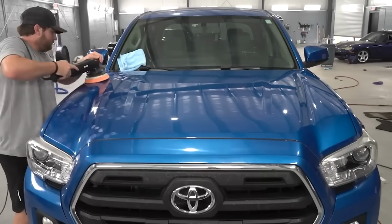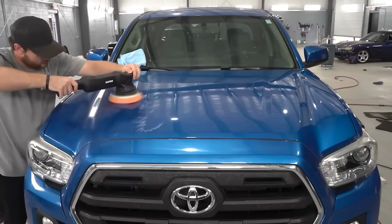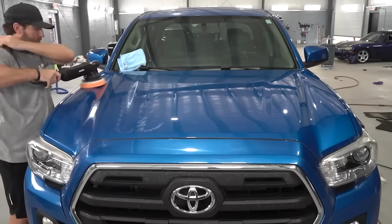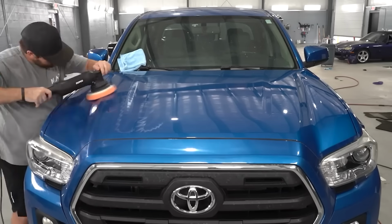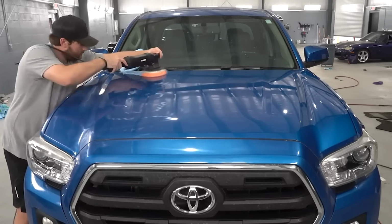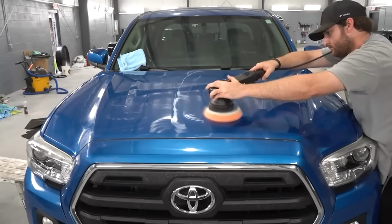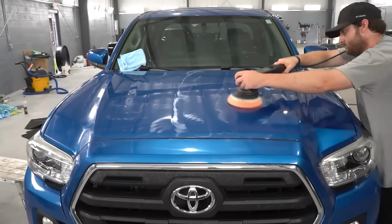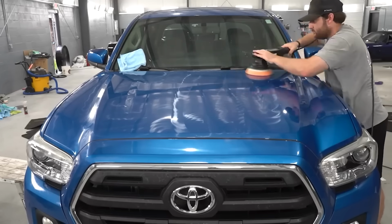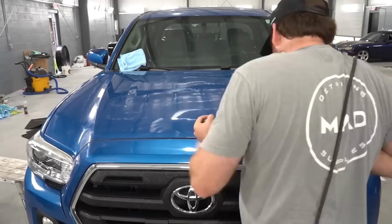I clayed the truck at the very beginning when I washed it. I can go ahead and start polishing it. For this, I'm using our Rupes 21 polisher, a medium cut polishing pad in HD speed. Honestly, I think this truck has never been washed, so there were really not many defects. There were some light swirls and scratches, but other than that, the paint really didn't need much. So yeah, this isn't gonna be a full correction, but this is going to bring back a lot of gloss to the panels, and it's gonna leave behind a nice protection.